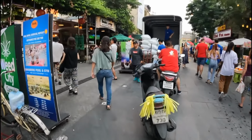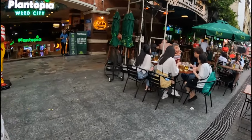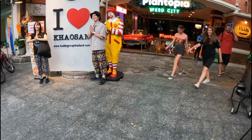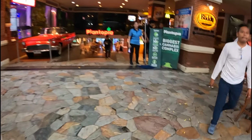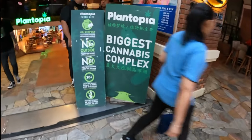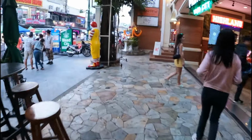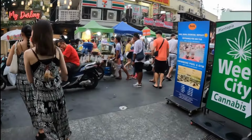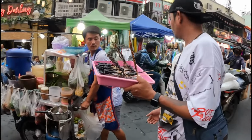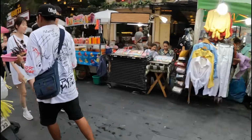Very cheap snackies, pad thai. Here's the Ronald McDonald's at Khao San Road, doing the famous Thai wai greeting sign. Hi Ronald. Has he sold any yet? I would have thought insects sell better about 1 a.m.